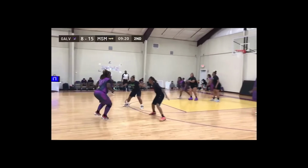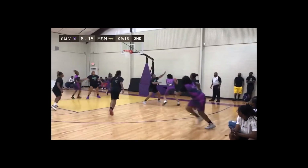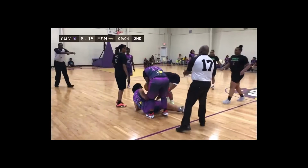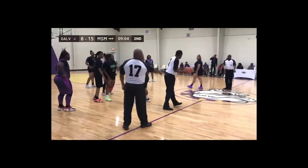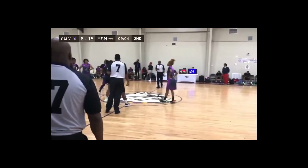A bit of a 2-3 look once again for the Mississippi Magnolias. Hicks on the feed, down low. Stripped away by the Magnolias. Good read there by Williams. Loose ball on the deck. We'll have a jump ball. Ruling on the floor is a jump ball, and so both teams will gather at the center circle to determine possession here.